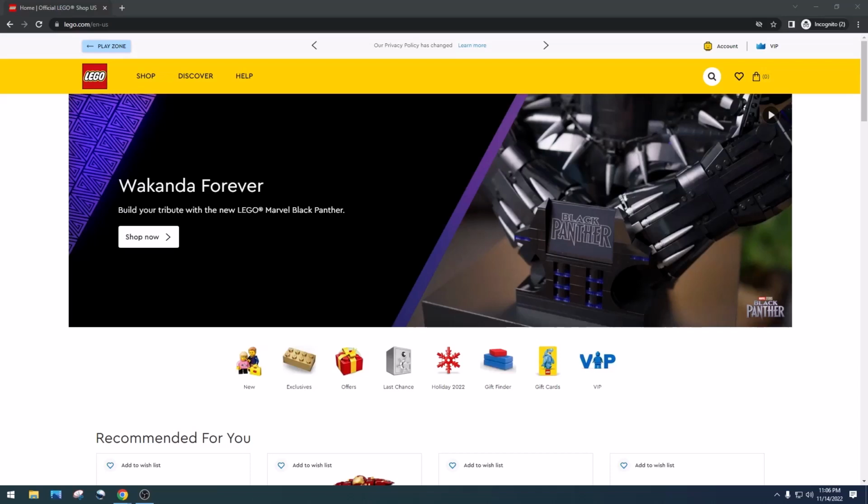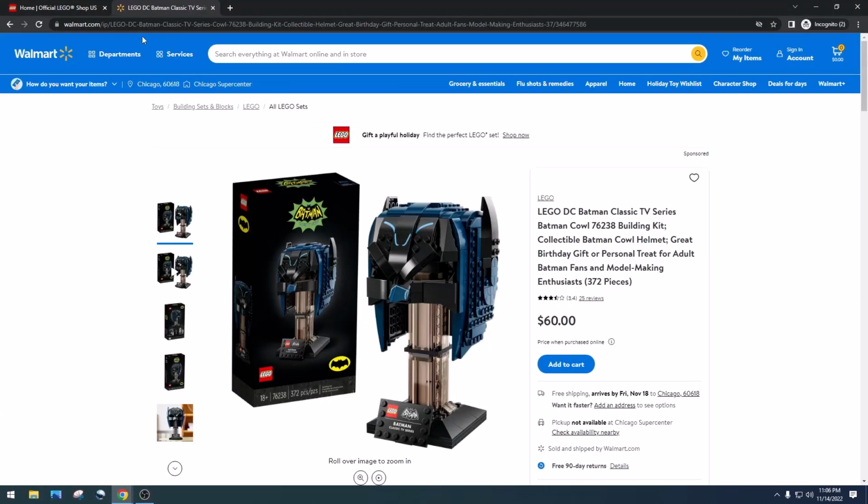So, anyways, my top 5 sets begin with number 5, and that is the Lego DC Batman Classic TV series Batman Cowl, 76238. This is a Walmart exclusive. This is number 5 because you either like it or you hate it. I see a lot of mixed reviews.